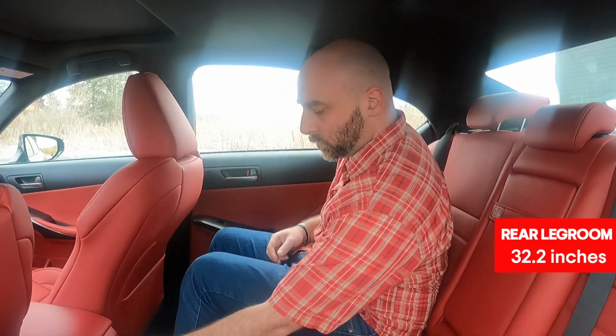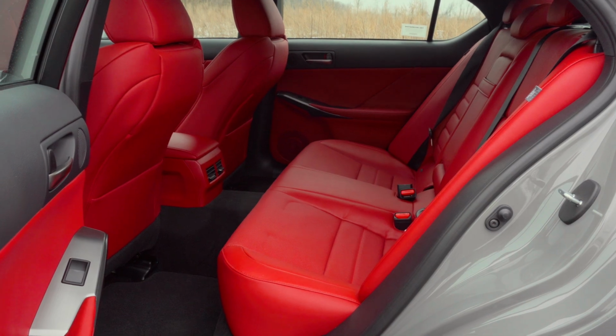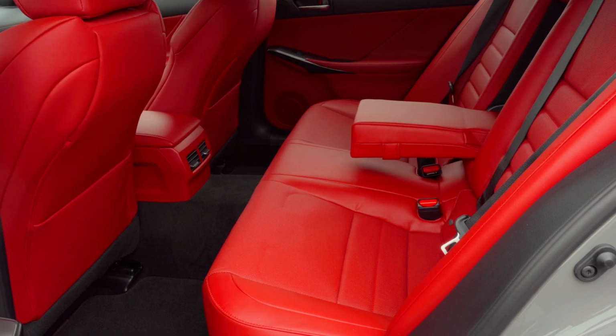Rear-facing seats really aren't going to work too well unless maybe you can get one on the passenger side and have the passenger side pushed way up, but then you can't really have a passenger here unless they have no legs. It does have the fold down center armrest, no cup holders or anything like that.